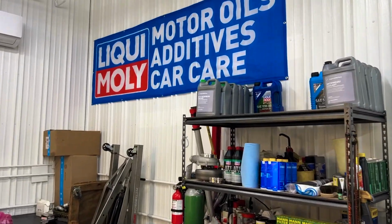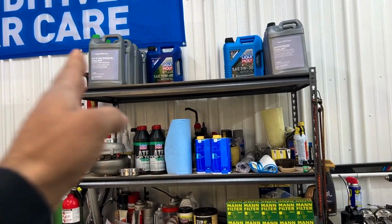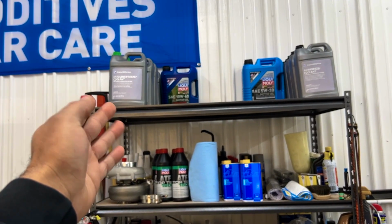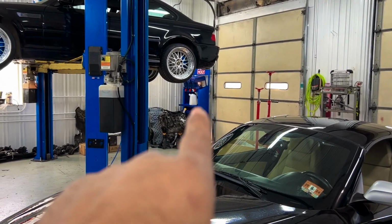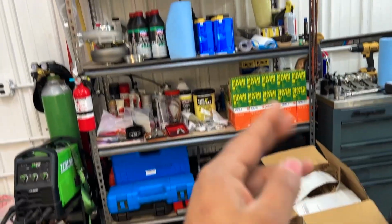Yeah, here's the shop. A few parts that I stock and I use the most. Few fluids, new BMW coolant, which is green. BMW went back to green. Blue coolant, some diesel, Liqui Moly oil. I had my oil stocked up in here before I got that big jug over there on the corner. Some timing tools, some special tools, some oil filters.